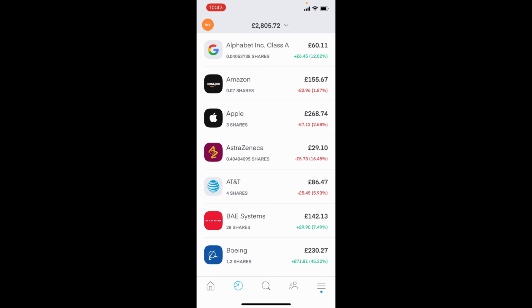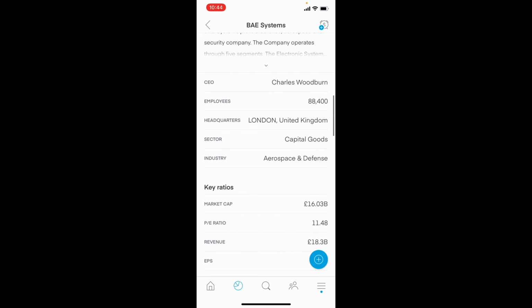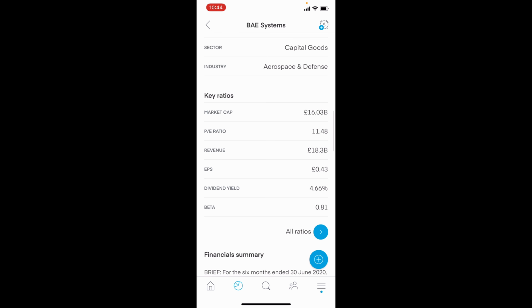You can see that I received 28 shares in BAE Systems, currently equating to £142.13, and this is absolutely free cash from Trading 212 just for people signing up through my account. You can see that since receiving these shares I'm up around 7.5% or just under £10 in growth. Now this would be a company that I do hold on to. BAE Systems were a company that I was looking at and would have invested in anyway. It's a company which will continue to go from strength to strength whilst also providing my portfolio with a nice consistent dividend yield of 4.66%.